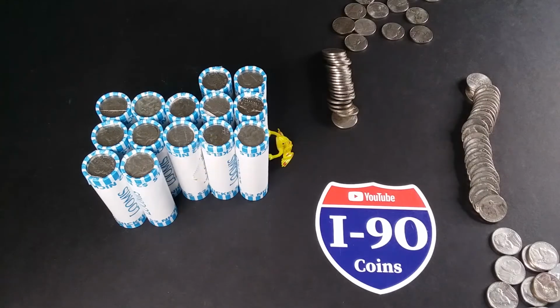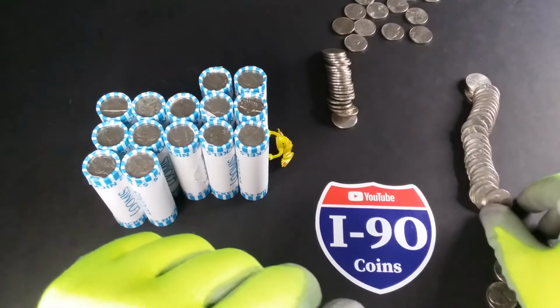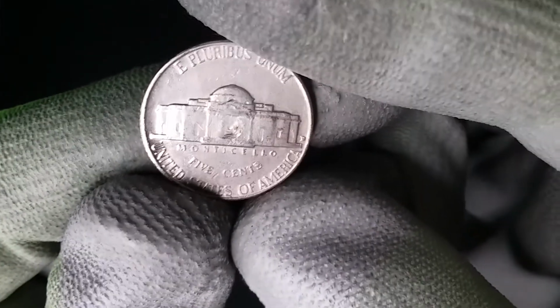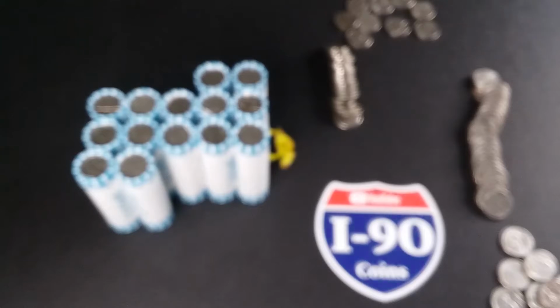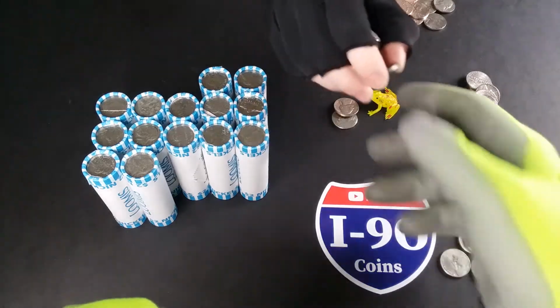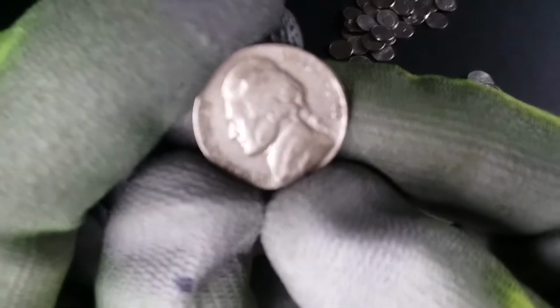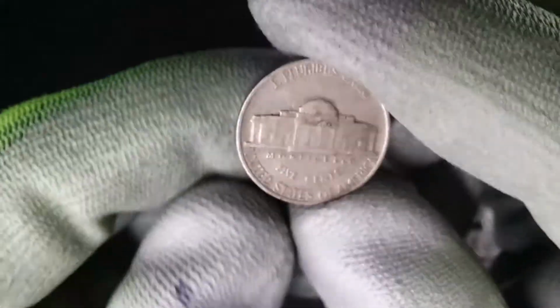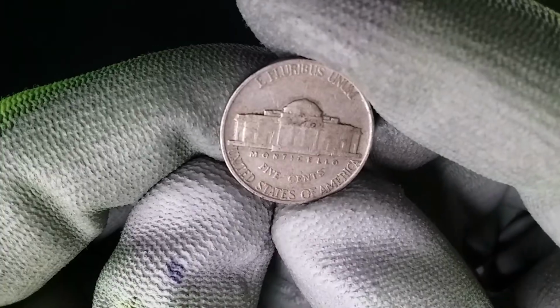Roll number 35. And I've got a 1953 out of Denver. Roll 36. And Sasha's got a 1940 out of Philadelphia.